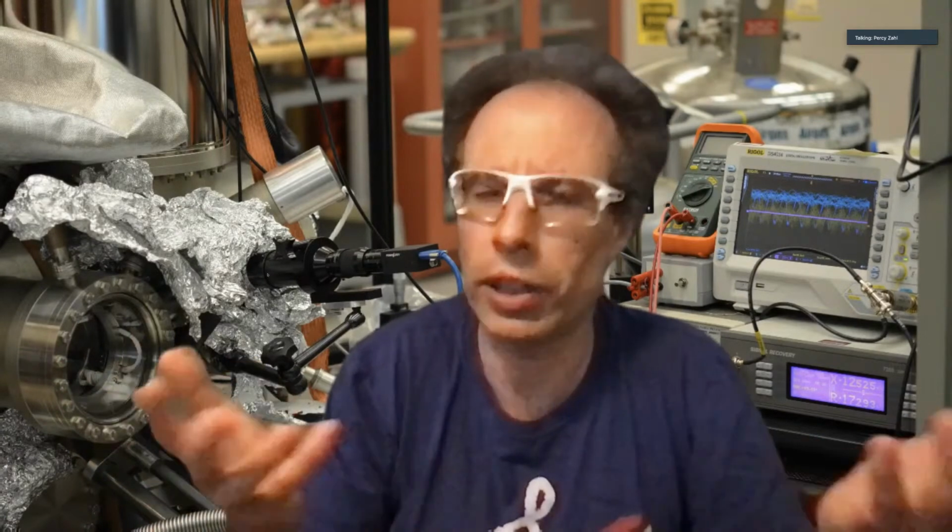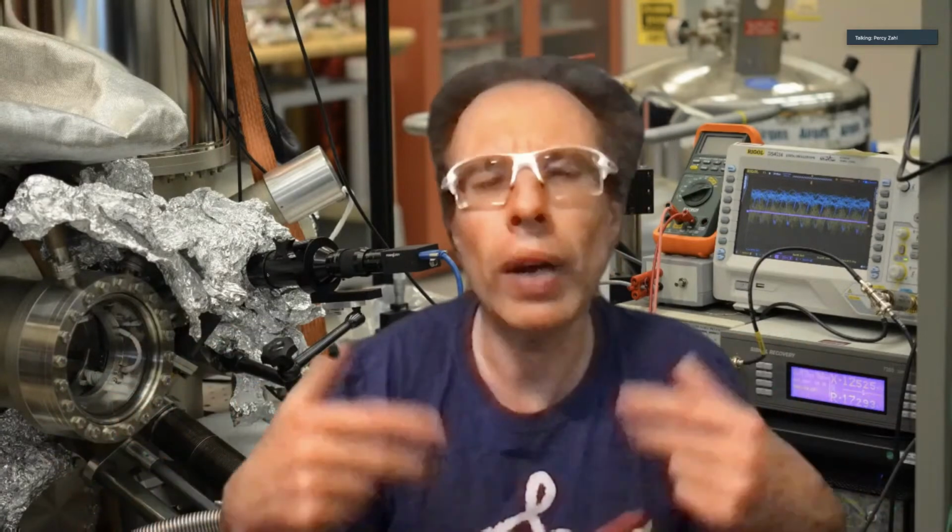Lewis on Facebook asks, how do you prepare these samples in order to be viewed in the microscope? That's another perfect question. That is actually a major part of the work. We need to start off with an extremely clean, perfectly clean, typically a metal surface like a copper or silver single metal crystal. So we clean this before in ultra high vacuum.